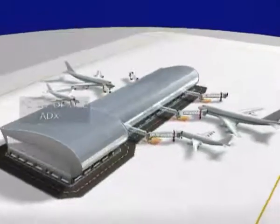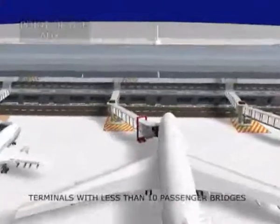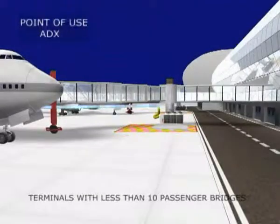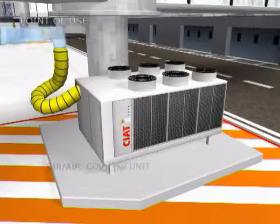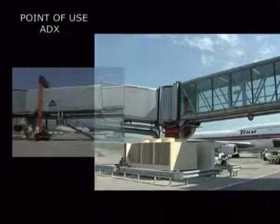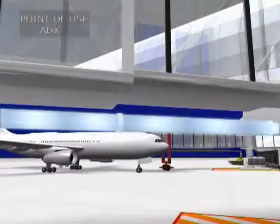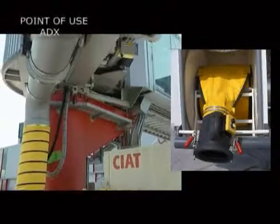The point-of-use ADX can be used for the air conditioning of an aircraft from a self-contained installation on each passenger bridge. This type of installation is particularly suited to terminals with less than 10 passenger bridges. Installed at the base of the rotunda, the air cooling unit is a point-of-use unit. It produces and blows a sufficient quantity of cooled air at the right temperature for the air conditioning of the aircraft at the gate. The telescopic duct joins the cooling unit to the retrievers, adapting to the movements of the passenger bridge.